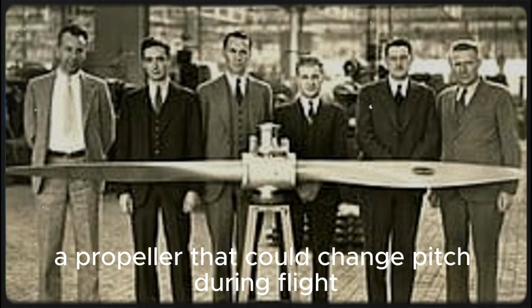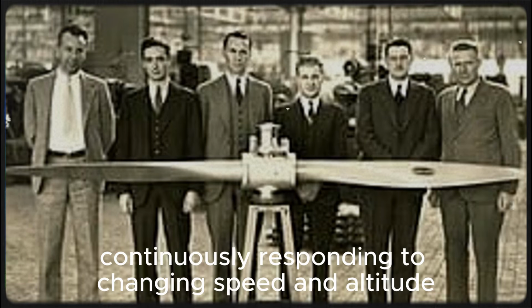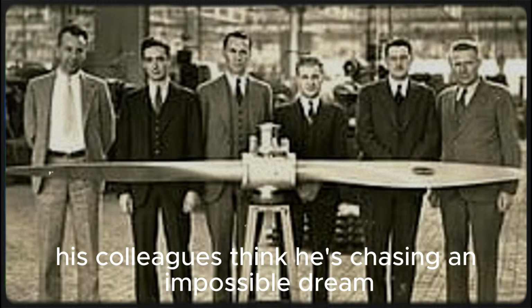Caldwell envisions something revolutionary. A propeller that could change pitch during flight. Automatically, continuously, responding to changing speed and altitude without pilot input. His colleagues think he's chasing an impossible dream.